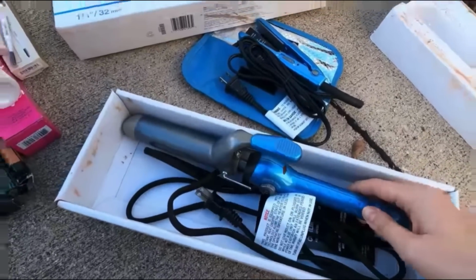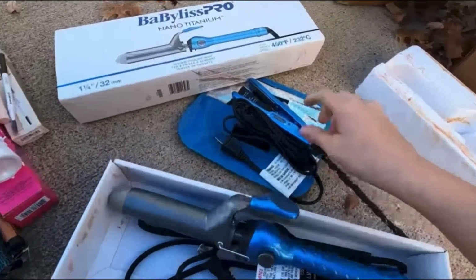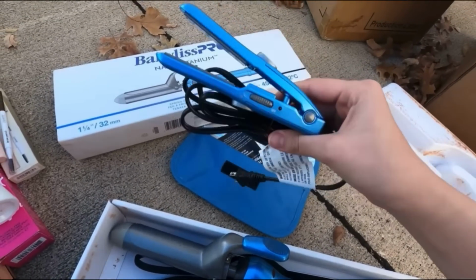Okay, I pulled these out. So this is the curling wand, which they did not cut the cord. Same thing with the straightener, the little baby straightener, did not cut the cord.